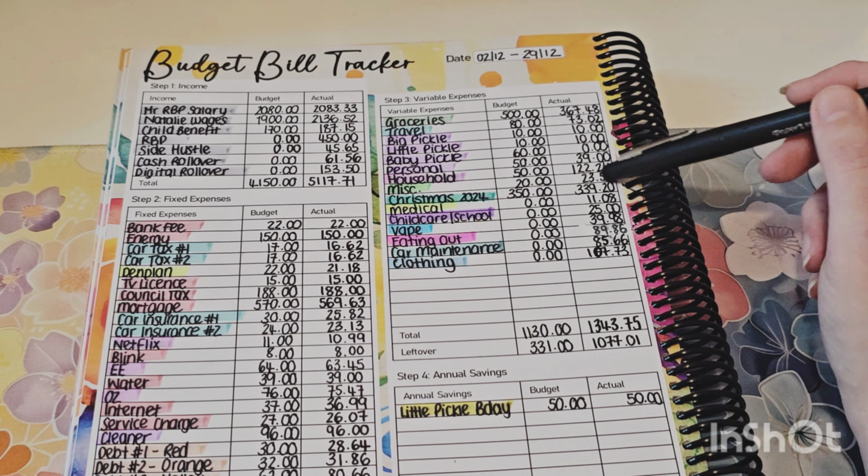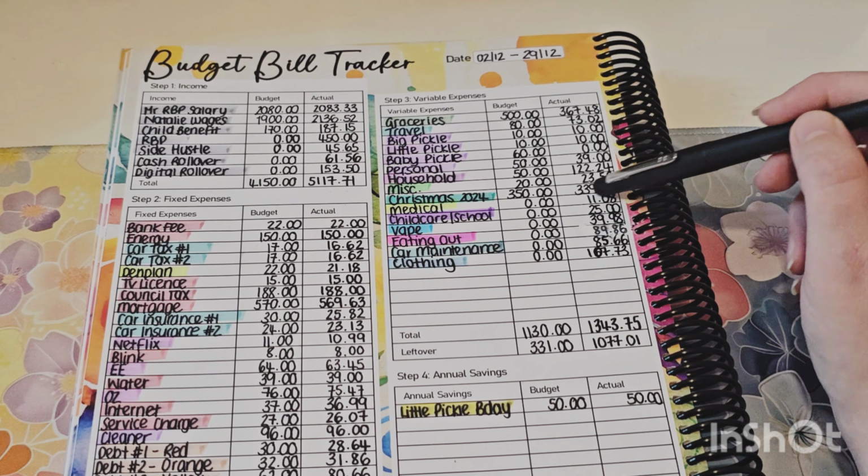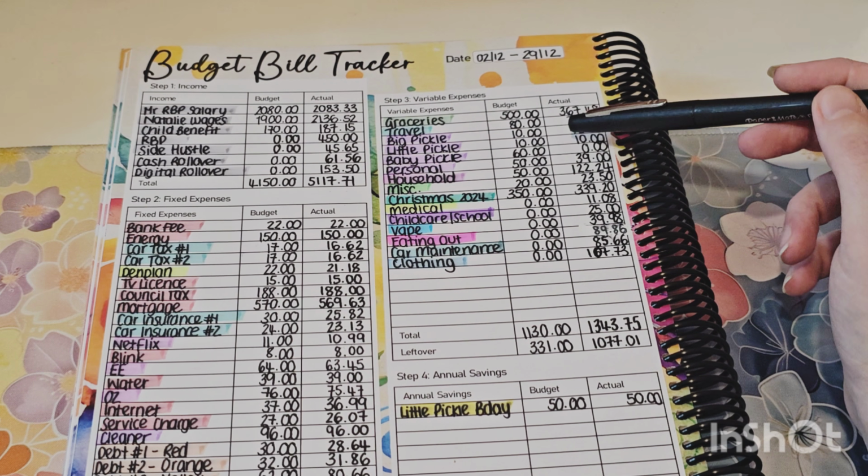And then we actually had to pay for baby Pickle's birth certificate as well when we registered her. So I just put that under miscellaneous because I wasn't really sure where else to put it, to be honest.